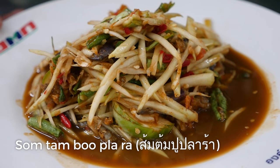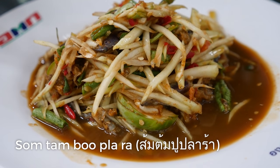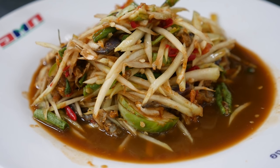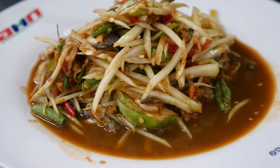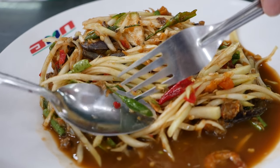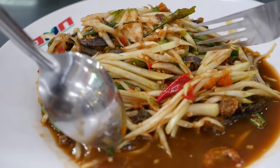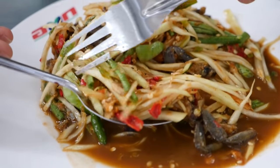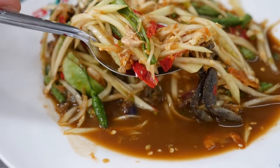I have a serious weakness for somtam pu pla ra, and there's a famous stall here at the market called Somtam Otak, and they make somtam of all sorts of different green papaya salad. Oh, there's even a whole chili right there. Oh, okay, I'll save that one for later. Just look at those ingredients. Oh man.